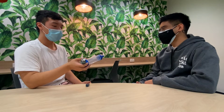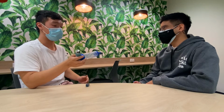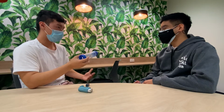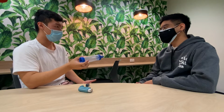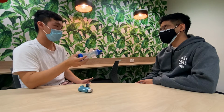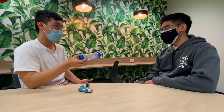Okay. Great. Now, just speaking on the spacer itself, we recommend washing it maybe once a month, just with warm water and soap or detergent. But we do recommend drip drying it and not wiping it down with a cloth. That's because it can introduce static and affect the delivery of the inhaler and preventers as well.